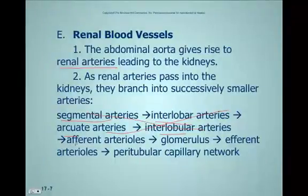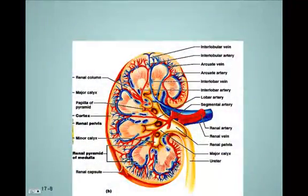So let me give you an idea of what this looks like. And again, don't freak out too much about these last few terms because we're going to go over them. So this is just to show you, here's the renal artery. And again, the renal arteries are going to branch heavily, and you do not need to know all this branching. You don't need to know the segmental artery branching into the lobar artery and into the interlobar arteries and then into the arcuate arteries and so on. You won't need to know all of that.